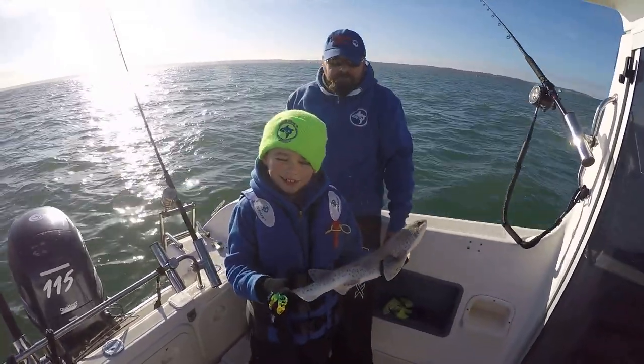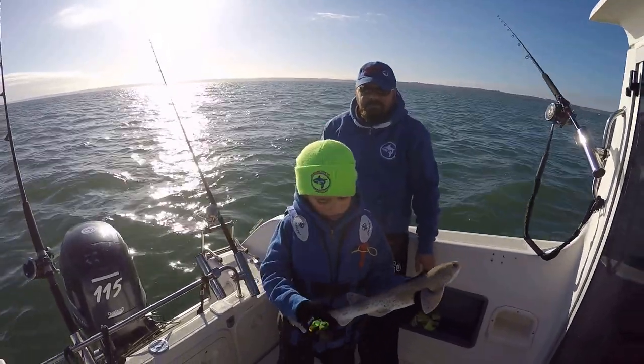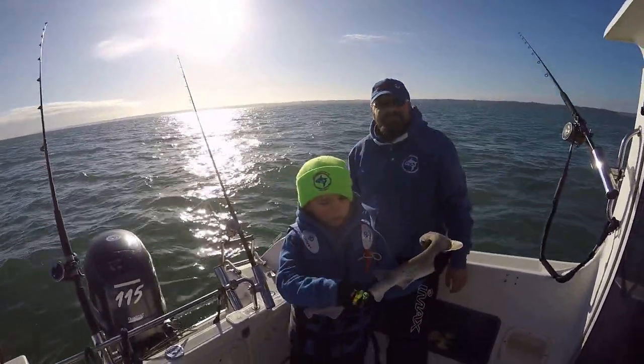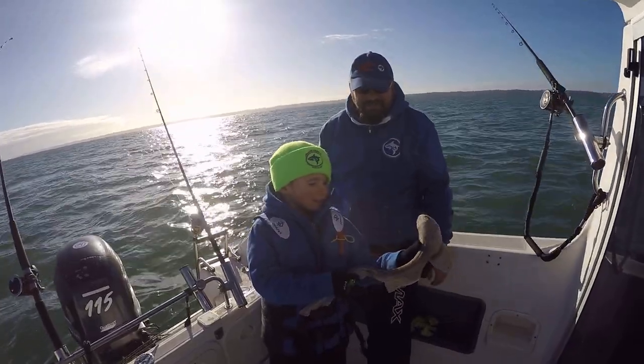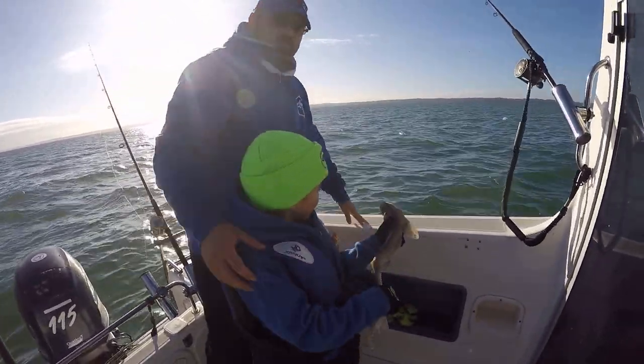I got a dogfish, and I think it was bigger than the last one we caught. Maybe a bit bigger than the last one I caught. So you're going to release him now, yeah? Yeah, we're going to release him. I'm going to release him like this.